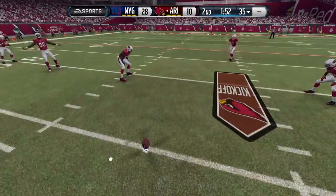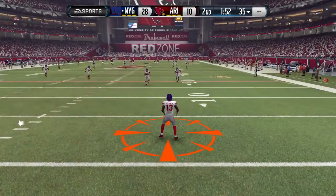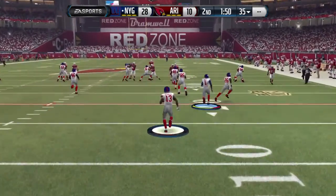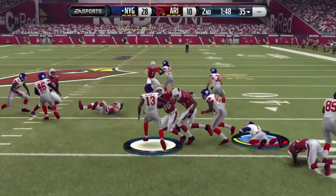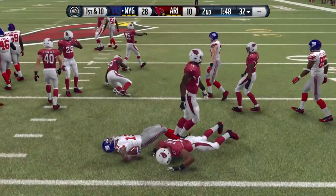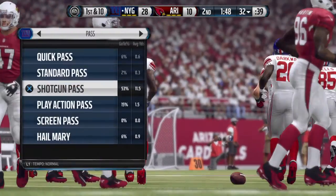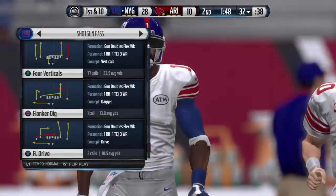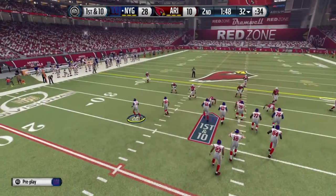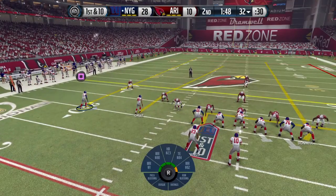The Giants prepared to return the kickoff. Beckham has got a chance for a return. And the tackle is made right around the 32-yard line. The Giants have been firing on all cylinders offensively in the first half, and they find themselves in excellent shape as we near halftime. Oh, man, they are in good shape.